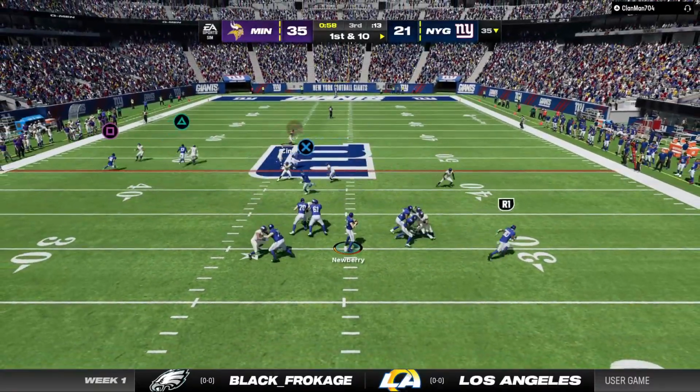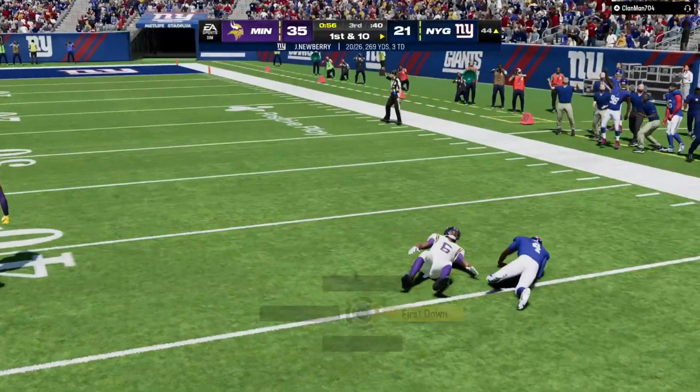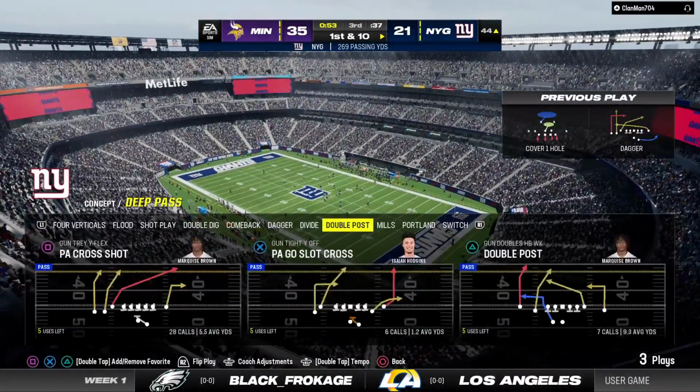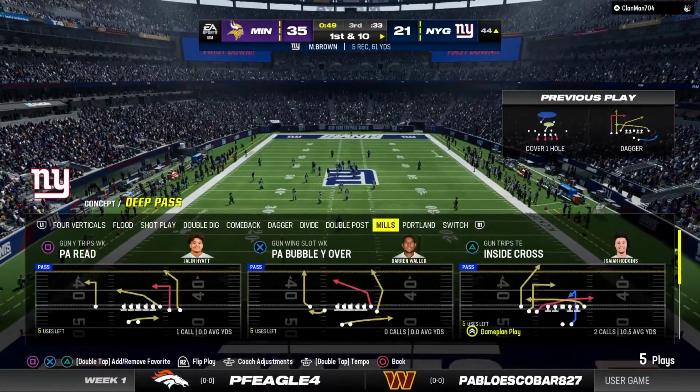From the shotgun, he'll look to throw. And this is caught. It's gone. And they're going to have this across midfield and inside the 45. It's another first down on what will be a gain of 21 yards.